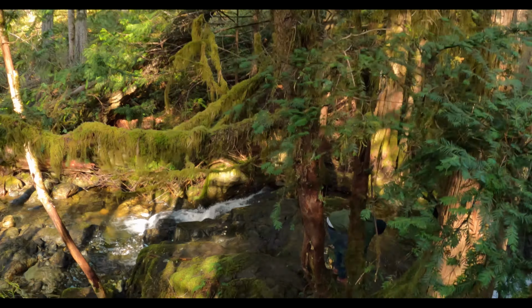Well, we're at our second waterfall of the day. This one's a little less pretty, but it's a waterfall, so you can't complain.